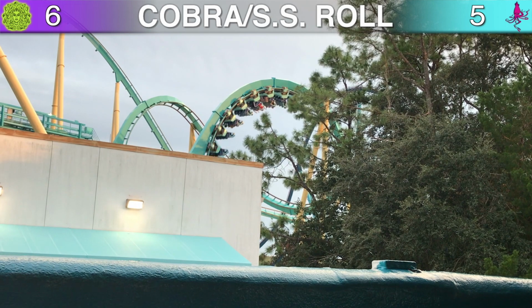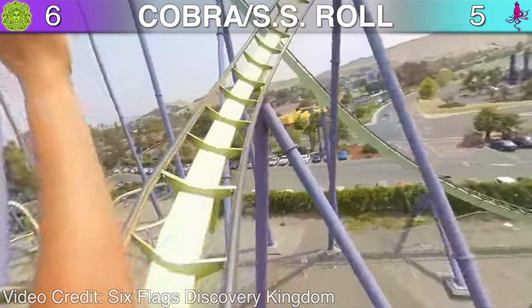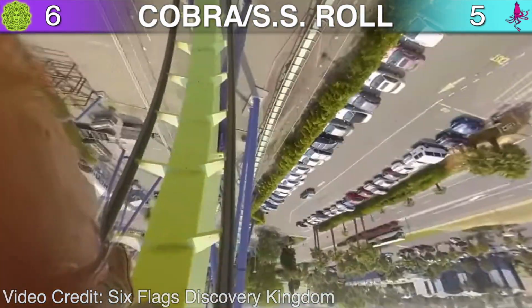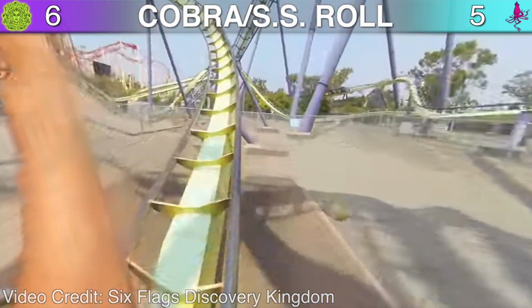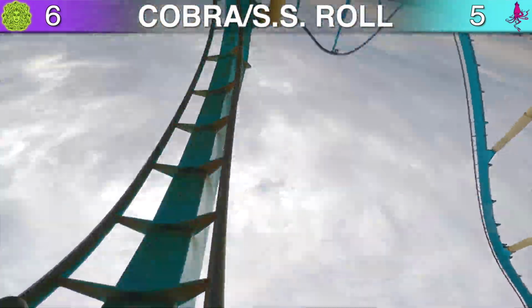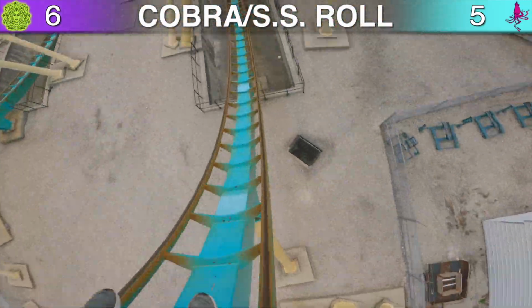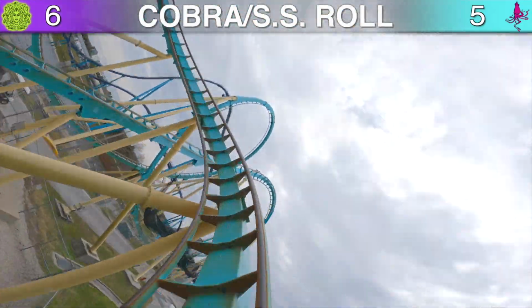Since Cobra rolls are a dime a dozen, Medusa definitely gets props for the Sea Serpent roll being unique, but it honestly does not flow as nicely between the first and second half of the element as Kraken's Cobra roll does. That Cobra roll also has perfect pacing as well as intense positive G-forces and disorienting whippiness.